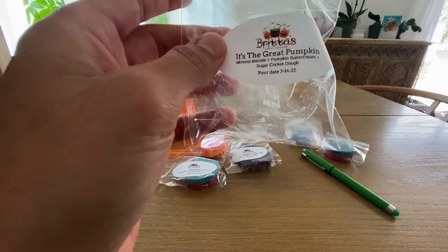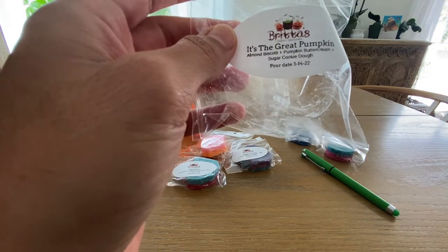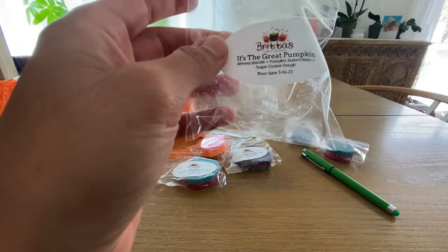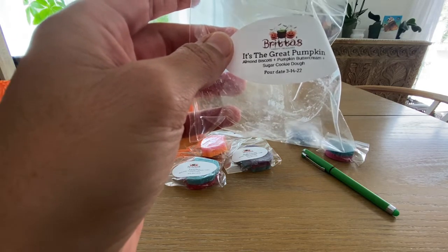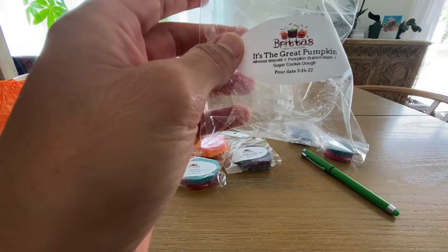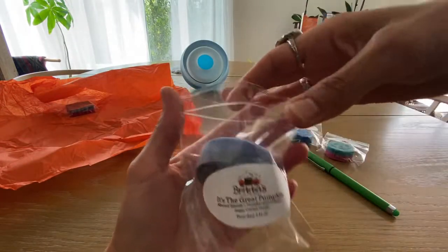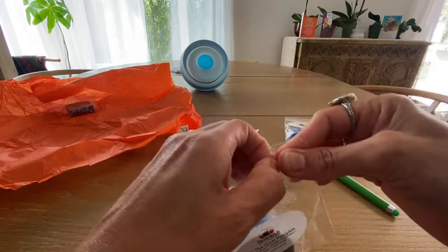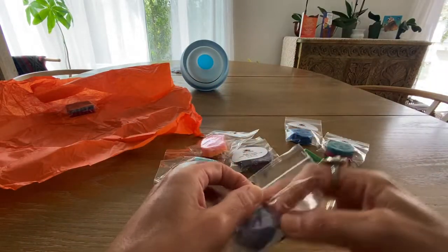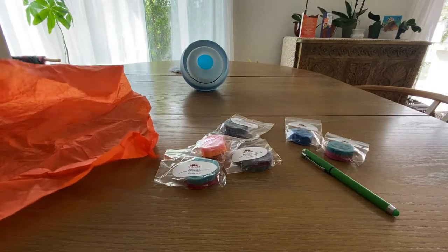Oh, wow. That's really good. The almond biscotti and that pumpkin buttercream really blend beautifully. And then the sugar cookie dough gives it a sweet, doughy note, which is really good. I think I'm going to really like that. Wow. I'm really impressed by her wax so far. So far it's going good.